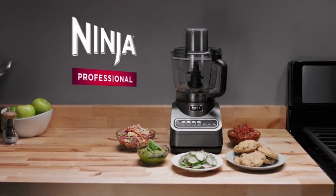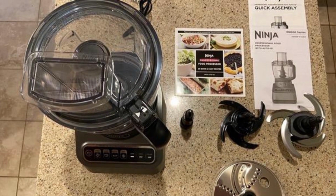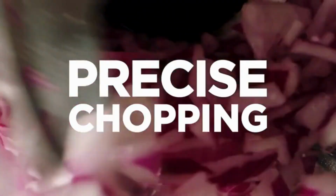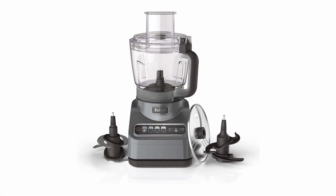Low, high, and pulse control buttons can modify the speed as desired. It also comes with a food pusher to place the cheese or vegetables. You can slice the vegetables to the desired size and thoroughly knead the dough. This food processor has a lovely design and allows you to produce food with only one touch.